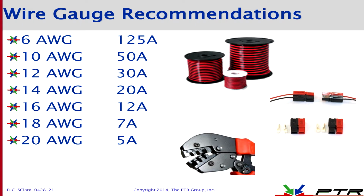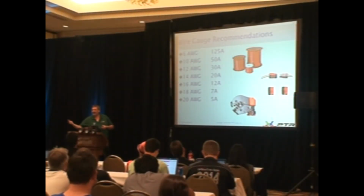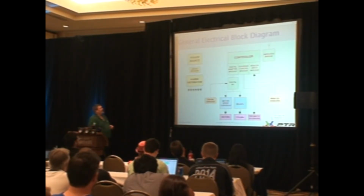So this is another one of those hidden costs in building robots. You have to have the wire, you have to have the connectors, you have to have the crimp tools. If you don't have those things, you can still build the robot, especially without the crimp tools, but it takes you three times as long. A good $100 crimp tool is worth its weight in gold. It'll save you so much time.